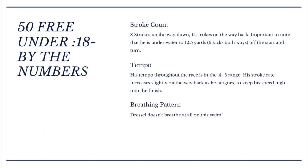Pretty impressive there. Tempo. His tempo throughout the race is between 0.4 and 0.5. And it's pretty consistent there. He doesn't really vary too much. It's pretty consistent the entire way until the end, where the tempo starts to get a little quicker, so a little closer to that 0.42, 0.41. But that's as he's fatiguing, just to maintain that speed.